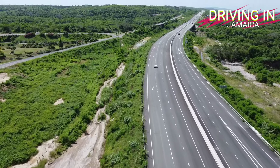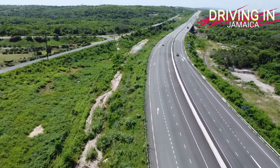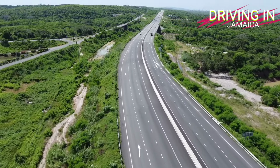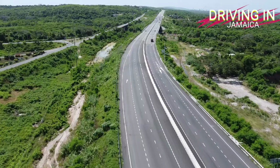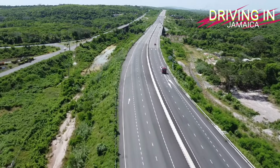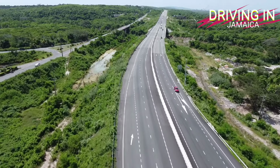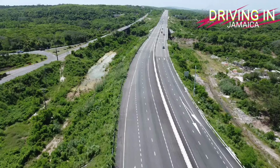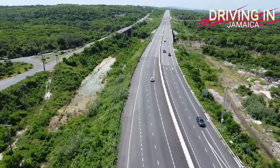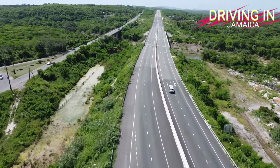Today we are going to give you a tour of the Rio Mino Bridge in Clarendon. Now this bridge was recently built as part of Highway 2000, and this is the widest four-lane bridge in Jamaica. No, it's not the widest bridge in Jamaica, it's the widest four-lane bridge, because I think a bridge in Harbour View is wider, but this one was recently built as a part of Highway 2000.